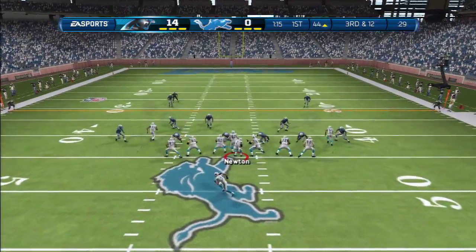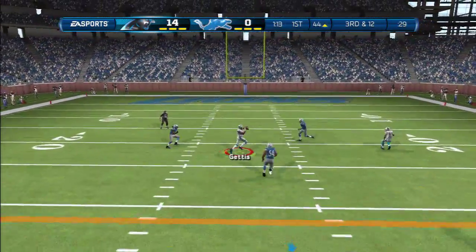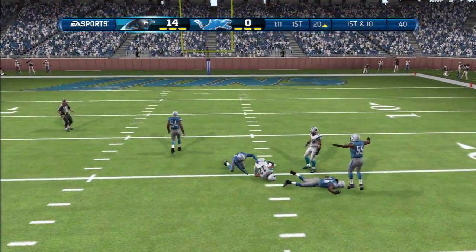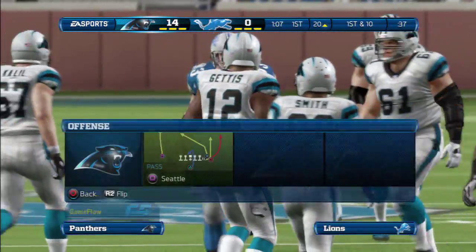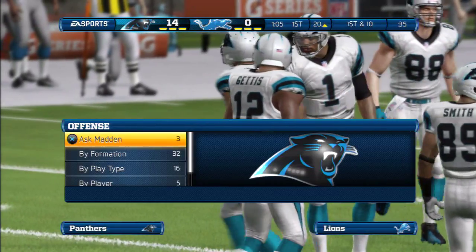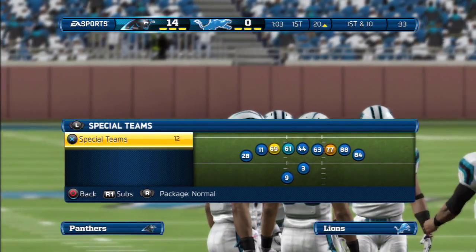The defense comes out in the nickel. Trying to work the middle of the field. Bringing the play to an end. That's a nice job by the offense there. Get the first down, keep those chains moving, give yourself three more opportunities.